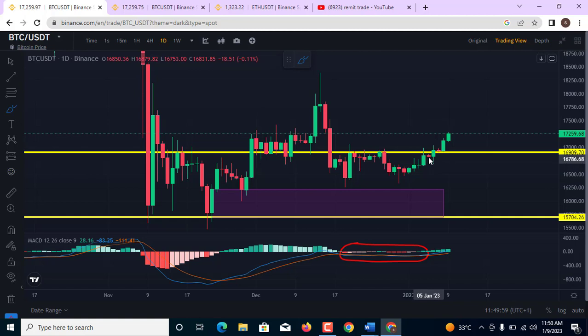Not only that, 4 days ago I talked about the market moving up after this very movement right at this very area on this very chart, and I said the market is going to move to the upside. Exact same thing we are seeing right now.